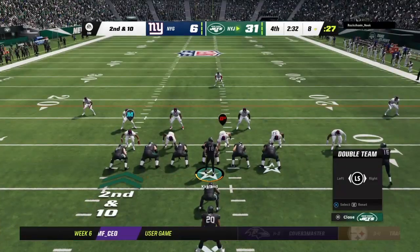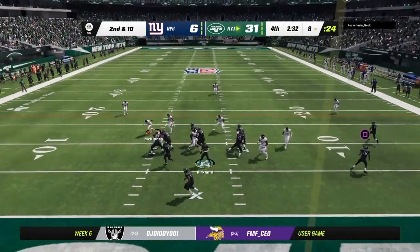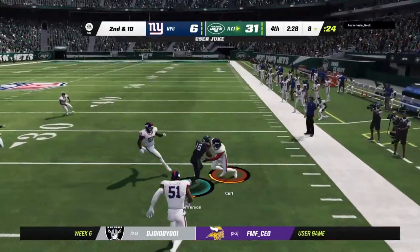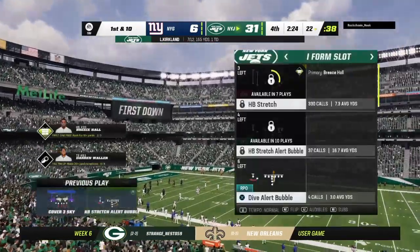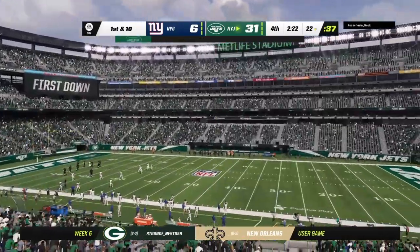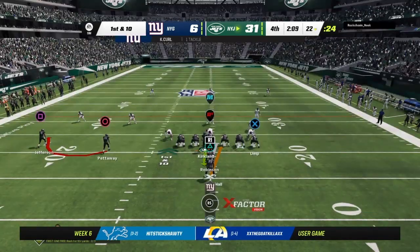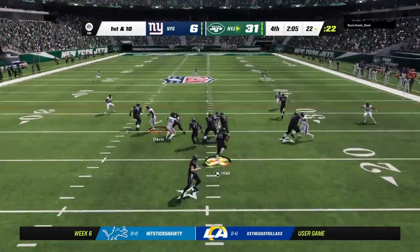So after the incompletion on 1st, now 2nd and 10. To the right side and complete to Jefferson. And he's brought down, but not before they get it across the 20-yard line. 14 yards is the pickup there at a Jet first down. They don't need to run another play here before the 2-minute warning. Let's see if they do it anyway.